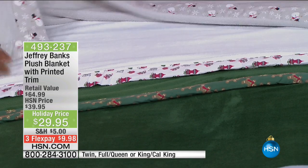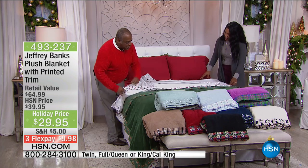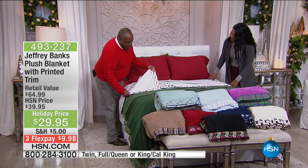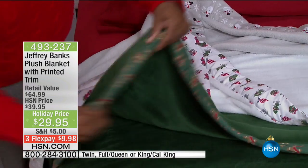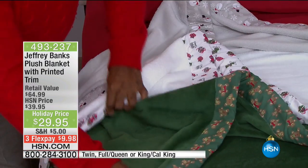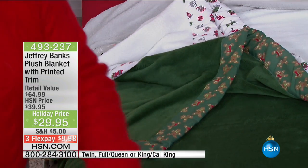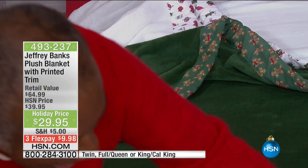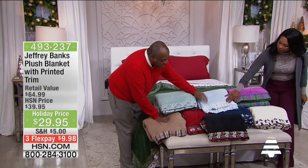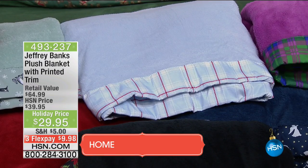Okay, so you've got your pale gray blanket with the snowman print. Very nice. You've got your white blanket with the Christmas ornament print. You've got your bottle green blanket, and that's got your gingerbread print. Okay, you've got your aqua blanket that has the penguin print. Your light blue blanket, which has the light blue plaid. Your orchid blanket with the orchid plaid trim.